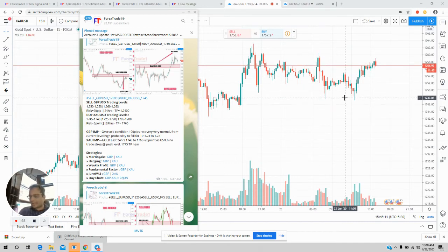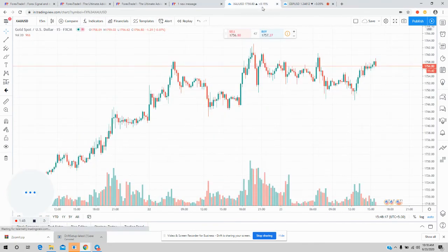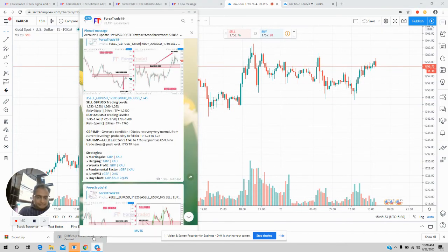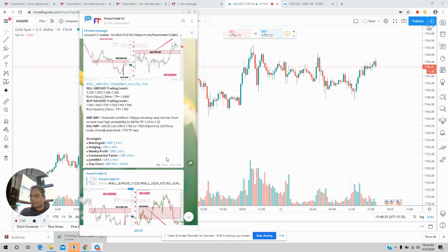Okay, you can check buy XAUUSD and also you can check sell GBPUSD. In both pairs, in our hedge strategy, we have earned a huge gain. You can check it live and you can verify it through our free Telegram channel. Today we have posted June 23 at 6:47 GMT. You can check and verify.